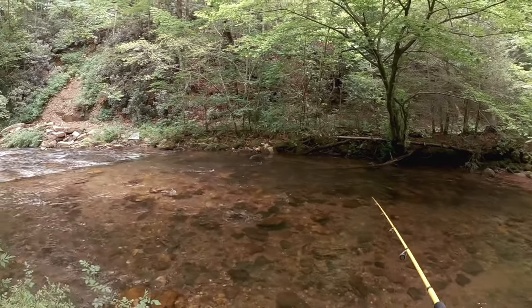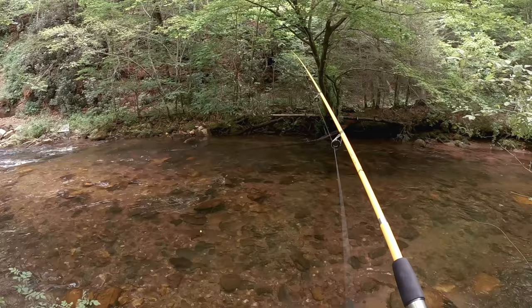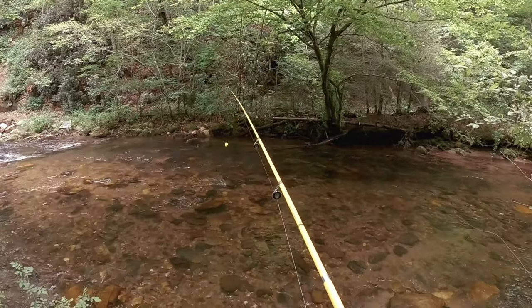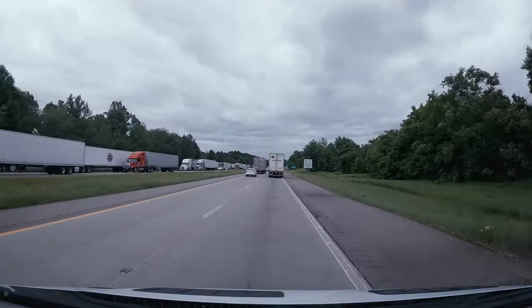I think it goes without saying that we are not professional fisher people, but needless to say, we did have a lot of fun. It was good seeing Pops out there fishing for trout with a cane pole. That's something you don't see every day. We decided to wrap things up and head back to the house.